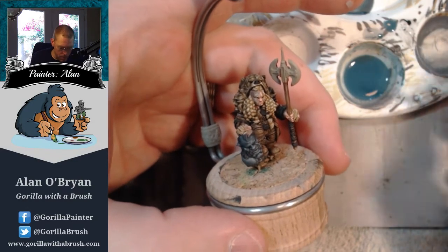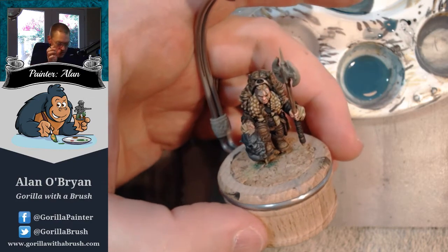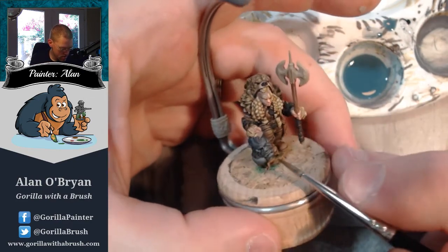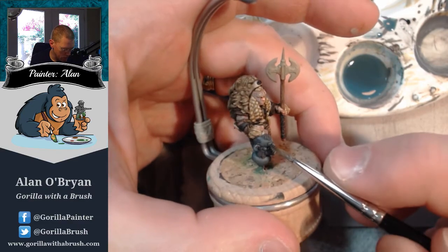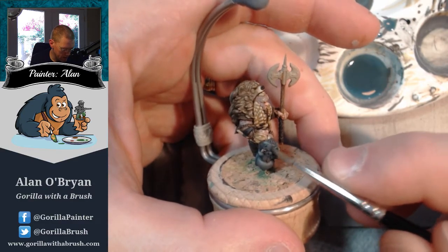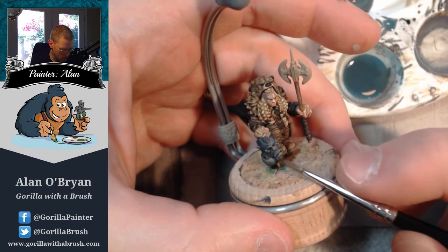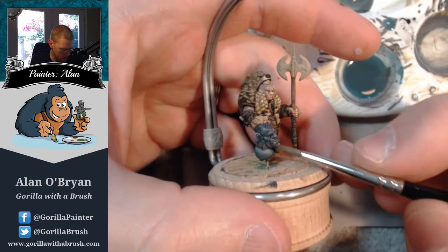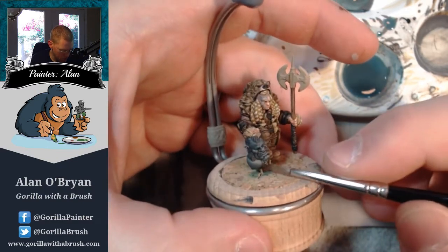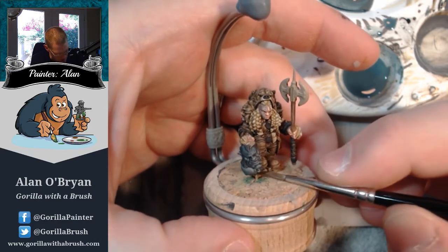I'm going to kind of imagine that troll skin is not as luminous as human skin. It's a little more dull, a little more matte, kind of like stone. So I probably won't go super reflective on the surface.